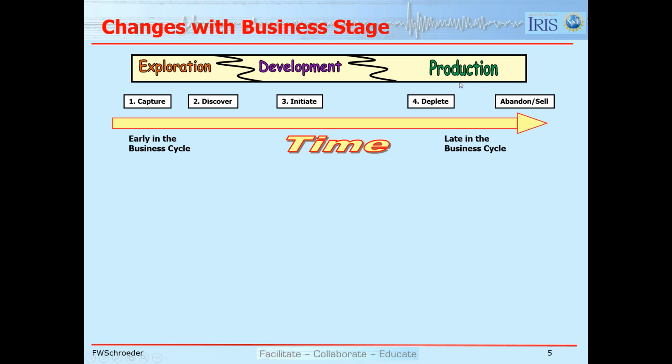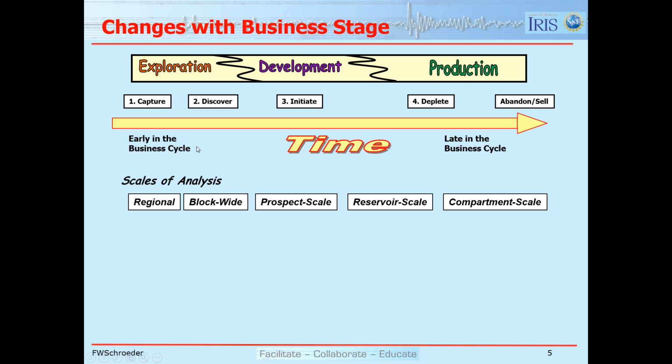If you work for a smaller oil and gas company, then you might have an exploration department, development department, and a production department. As the time in the business cycle goes from early to late, the scale of the analysis also changes. When we're in early exploration, we're trying to capture opportunities. We're doing largely regional studies, maybe some block-wide studies.